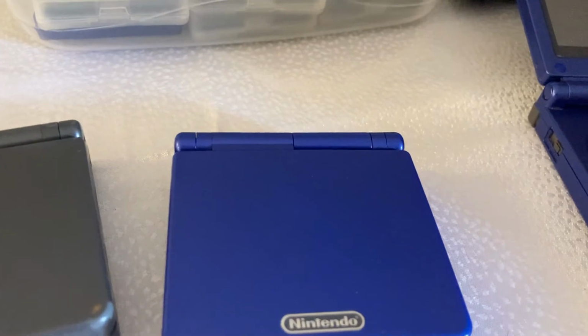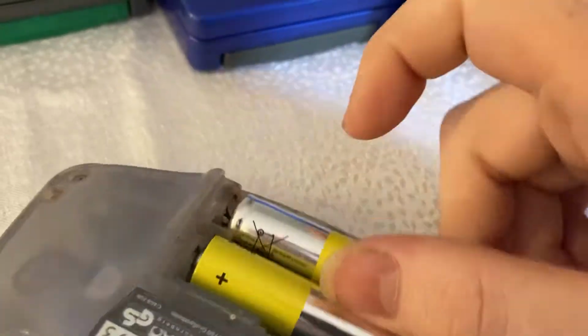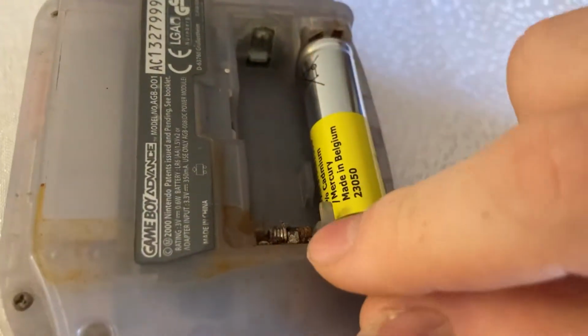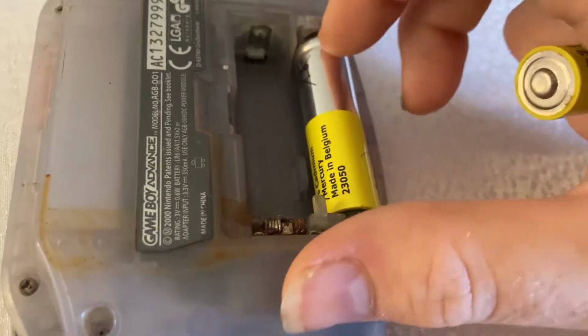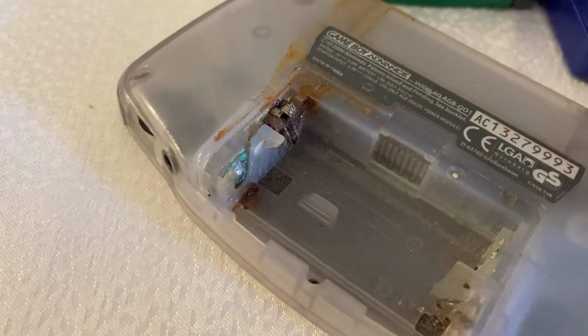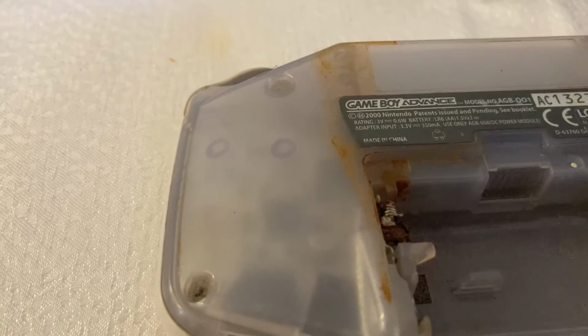You're probably thinking, well, what about this one? Well, this one is the original Game Boy Advance, and the thing is, it doesn't work, okay? I have batteries and all that, but because there's a lot of corrosion here, as you can tell, a lot of stuff has gone through this. This wasn't actually mine. These were my cousin's. They kind of gave it to me, so you can tell it's really messed up here. Because of that, it does not work anymore.